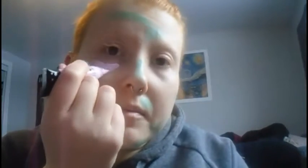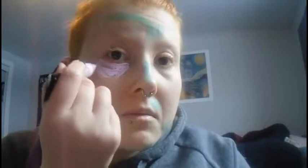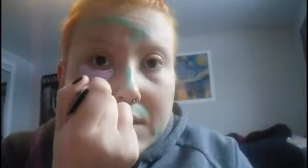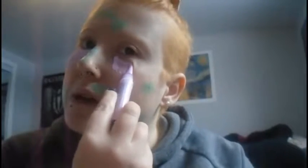Oh, this one exploded. Okay. This one exploded a little bit, but we will make do. I'm loving the consistency of this product. So far it's got about an 8 out of 10, minus the mess of this one.